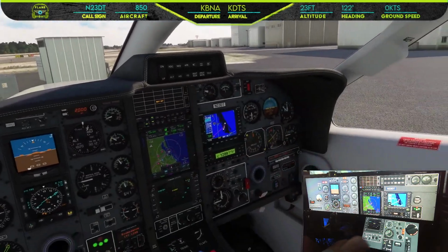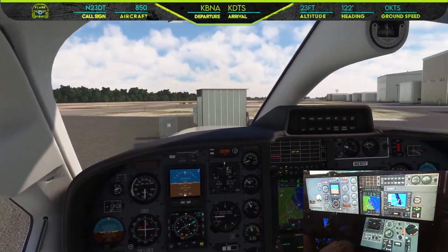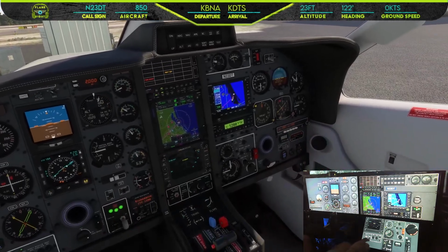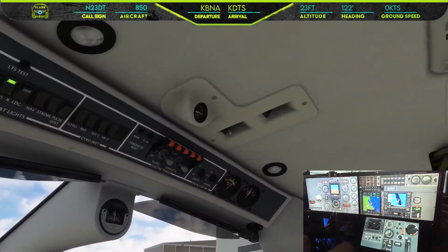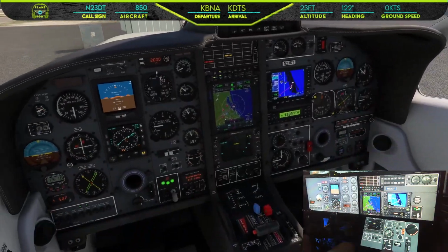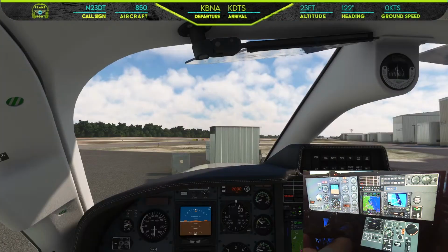All right, here we are. So we'll go ahead and set our parking brake. Parking brake is set. Go ahead and kill the master. We can go ahead and turn our master radios off. There we go. I'll turn the ignition to off, and we can go ahead and feather the prop. And there we are. Bahama time, I like it.